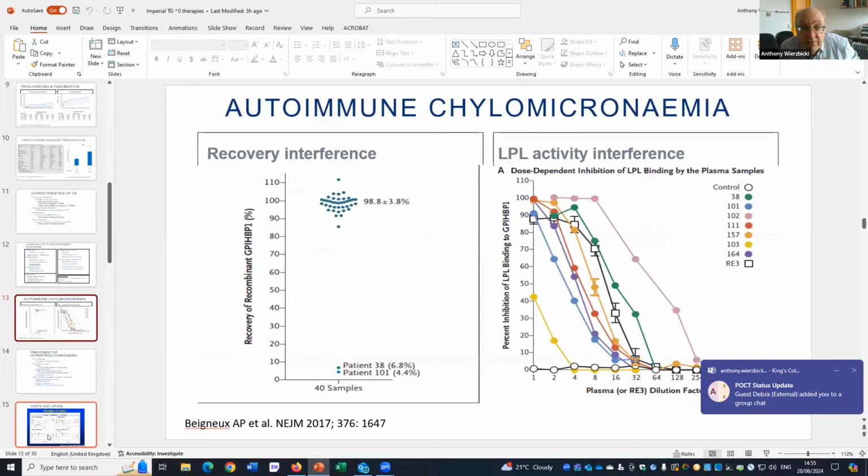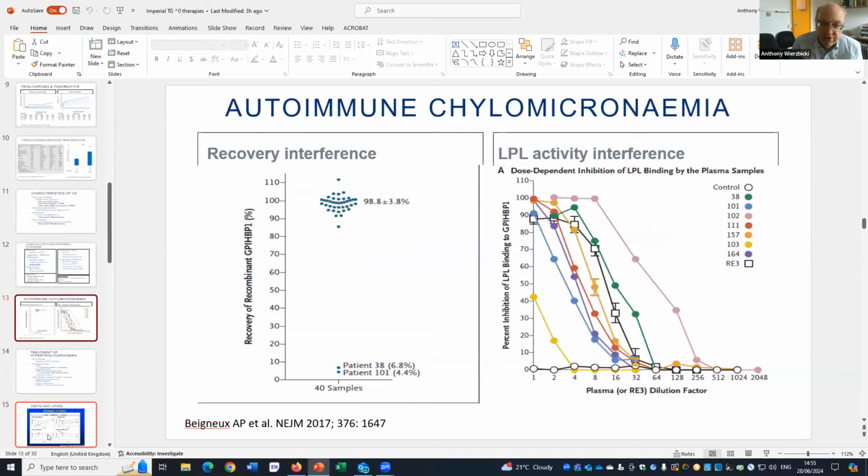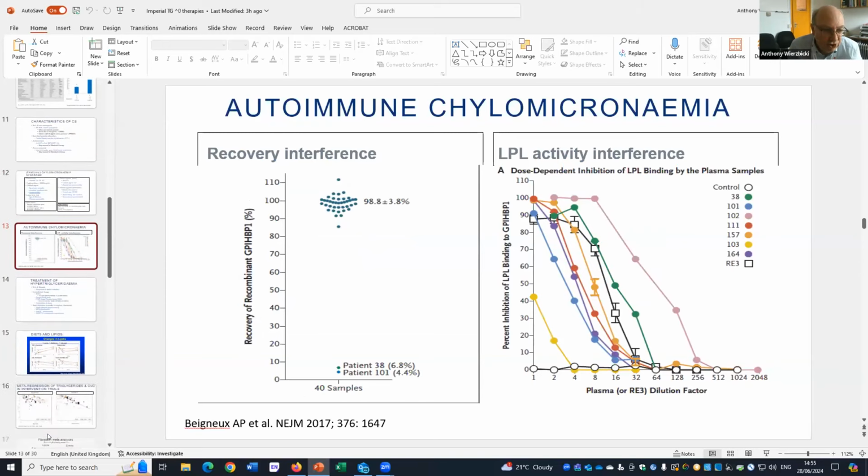As I've mentioned, we have autoimmune chylomicronemia syndromes, and this is just the original description of them, showing that you have a recovery of the GPIHBP1 with the antibodies, and that these actually inhibit the response to treatment.